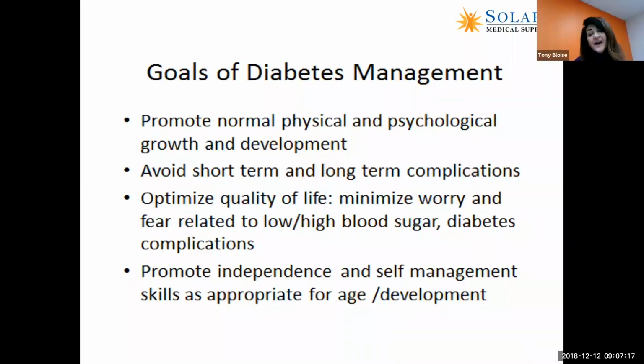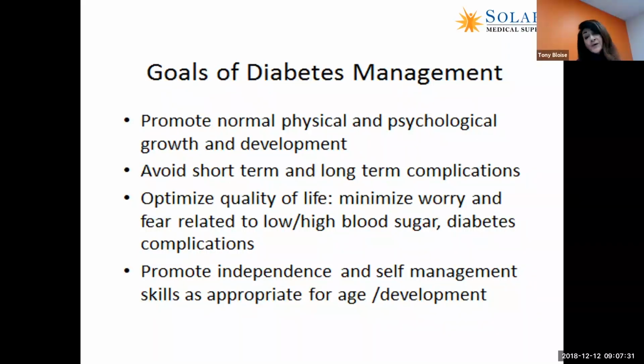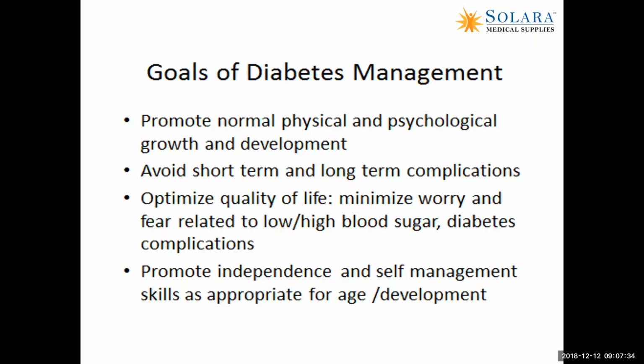So the title of this program is Diabetes Management, specifically for type 1 diabetes in the pediatric population. We have goals of diabetes management that we do review. And again, the goals are very individualized, but primarily, number one is to promote normal physical, psychological growth and development as age goes on. And this, of course, is throughout the whole lifespan. Avoid short-term and long-term complications of diabetes, optimize quality of life, minimize worry and fear related to low and high blood sugar and diabetes complications, and to promote independence and self-management skills as appropriate for age and developmental stages.